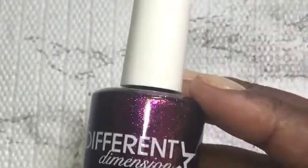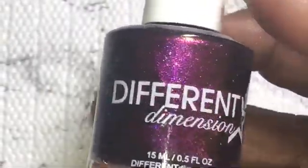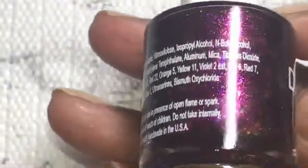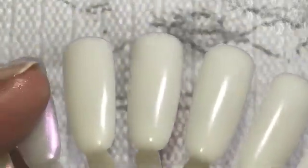So this is what we were all waiting for at the end. This different dimension polish. OMG, guys. Look at this polish. Look at this beauty. Oh my gosh. Do you see that gorgeousness? Look at that beauty. Oh my gosh. So let's watch these polishes really quickly. If you're looking to do a Halloween mani, this will be some great metallic colors.